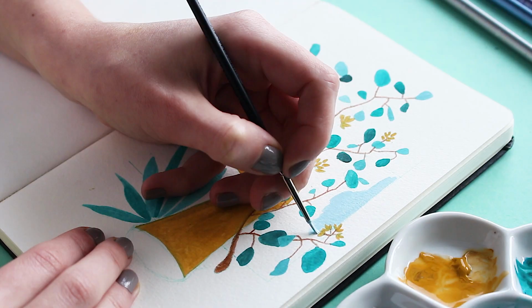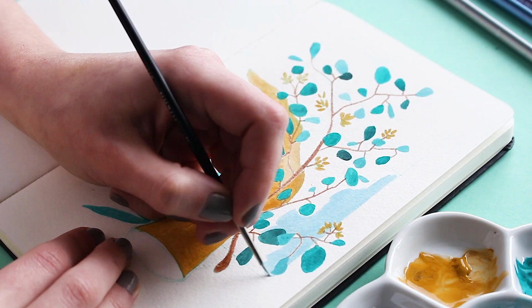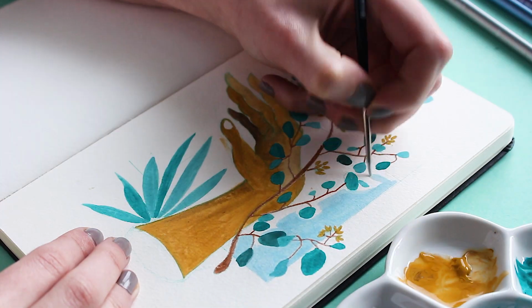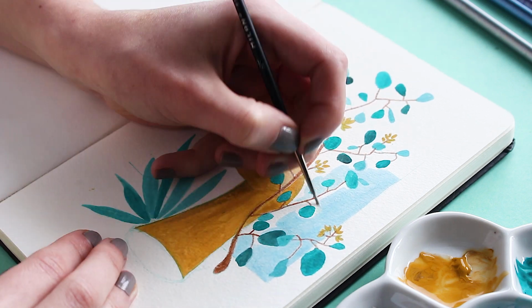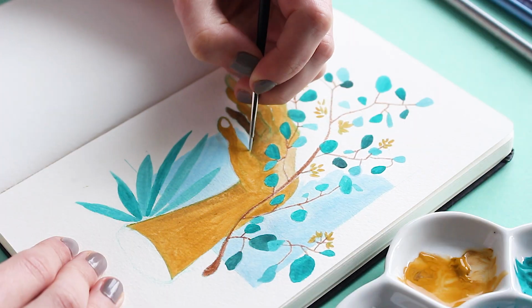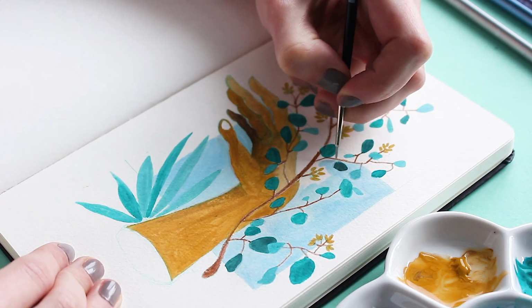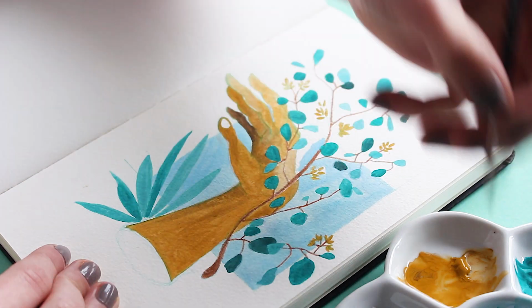Also, I found that finding a color palette that works for you is very helpful in defining your style. I guess my color palette is pretty obvious. I rarely use reds or warm tones. I mostly stick to greens, blues, and yellows. And I don't know, it's just what makes me happy. And yeah, I think your style needs to make you happy in the end.